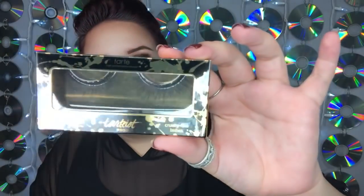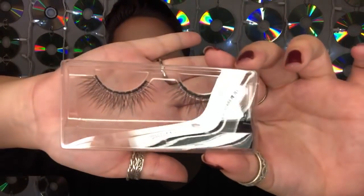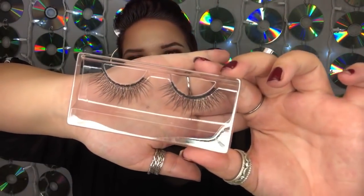Okay, so the first thing that I pulled out are these Tarteist Pro cruelty-free lashes. So we got some lashes in our Allure Beauty Box. I love receiving lashes in my box. The lashes that I'm wearing I received in a BoxyCharm a couple of months ago. I don't know if you guys can see the lashes. Now you probably can without the metallic back. But those are really pretty. They're nice and natural and flirty.